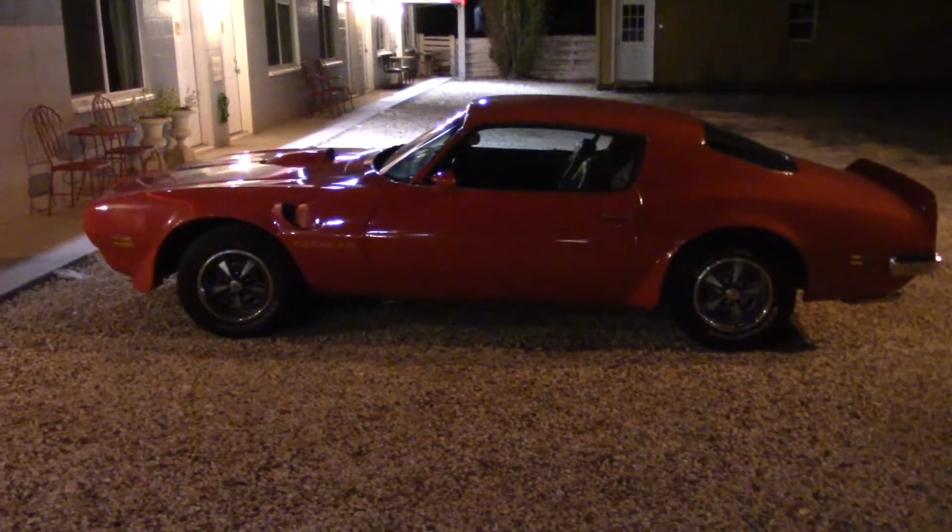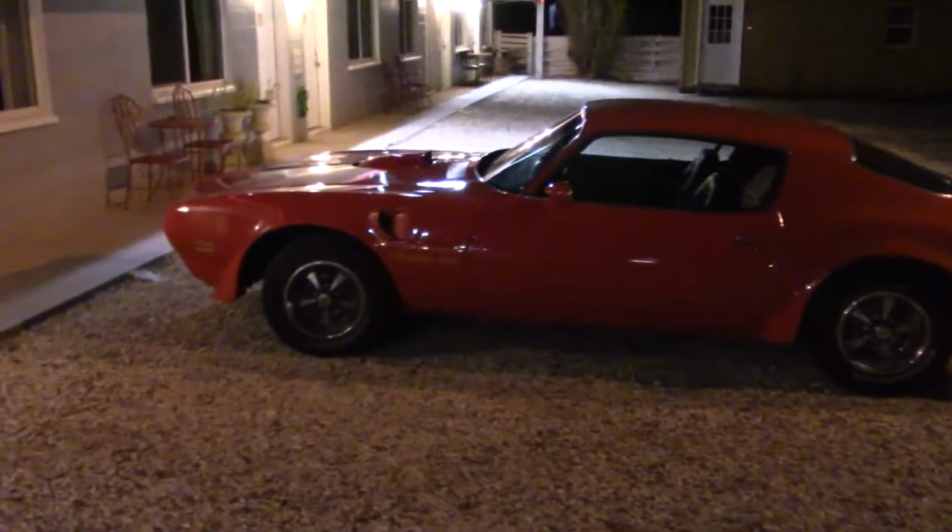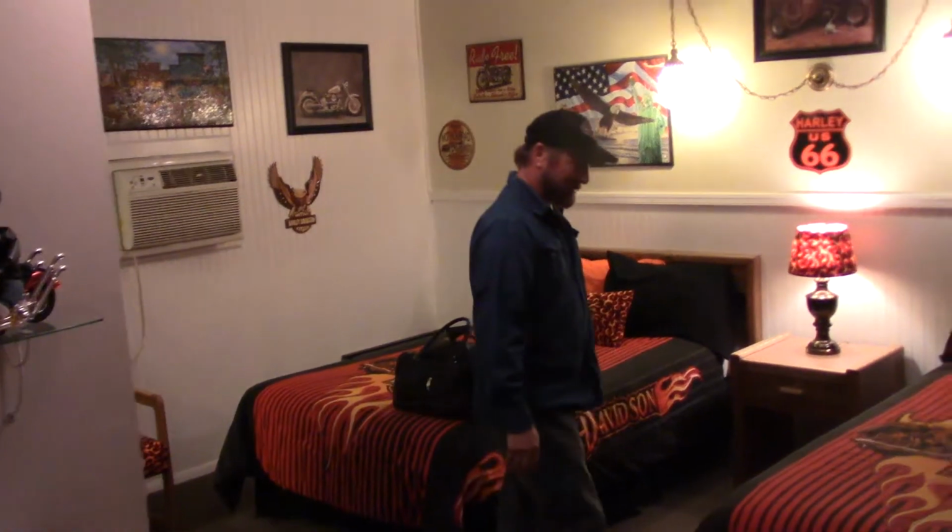All right, we've made it to Winslow, Arizona, and we're at the Delta Motel. So we're in a Route 66 motel room, and they've got them all decorated differently. We happen to be in the one that's Harley Davidson. And they've put puzzles together and then they stuck them up, and you know, the bedspreads and everything. Every room, I guess, has a different theme.